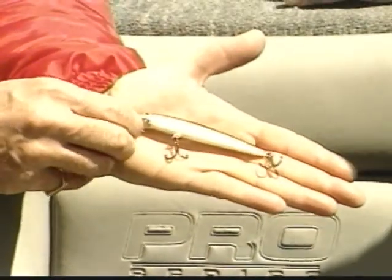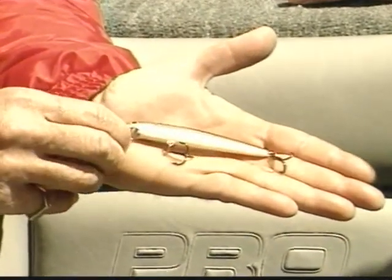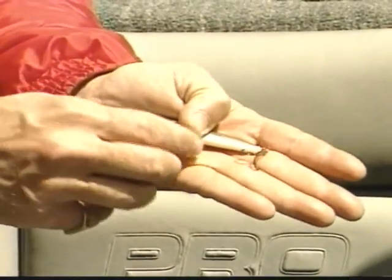Back. Right. And silver, that's with the black one back. We were throwing it today. Yep. And that's the Husky Jerk. Right. And they're again suspending baits.